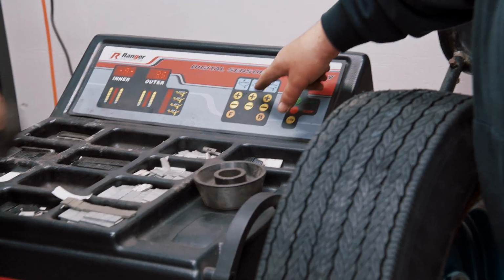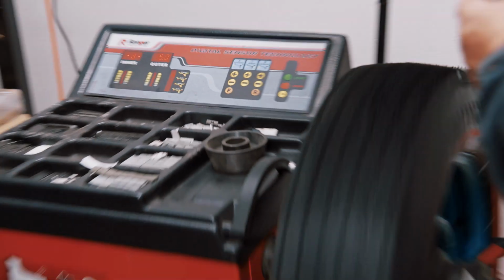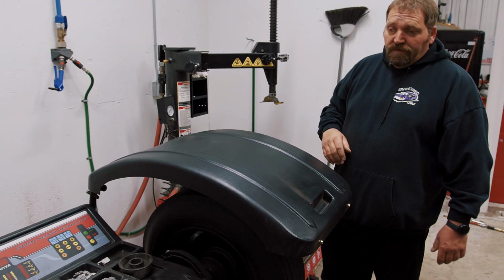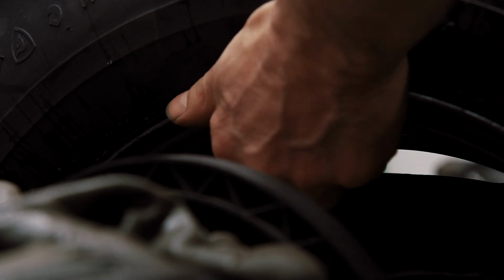Tire size is a 15. This is a 15-inch, so we're good to go there. It's kind of nice having these computerized jobbers. You just input the stuff and it figures it all out for you. And we're static balancing, so there's no weights on the outside. Yep. You're gonna put the lead weights on the inside, the stick-on weights? Yep. Do the stick-on so the outside of the rim will look nice and clean.